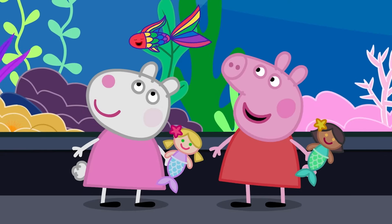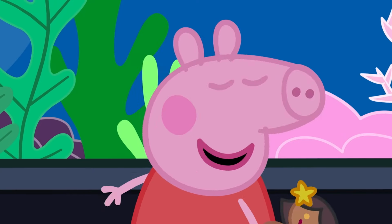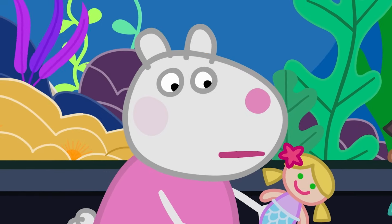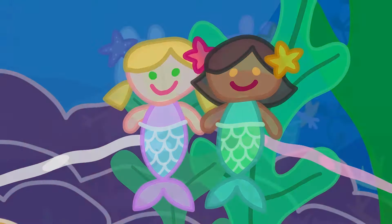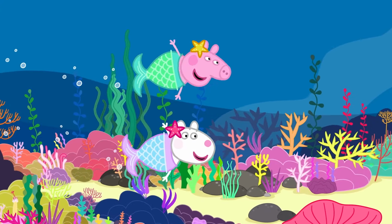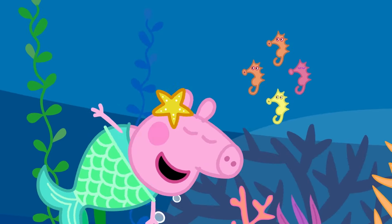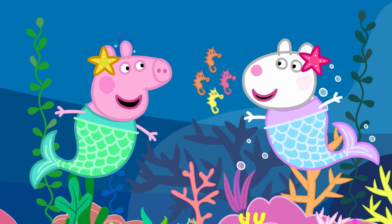Wow! I wish I had a rainbow tail. Let's be mermaids, Susie! But we don't have mermaid tails. But we can pretend! Hooray! Peppa and Susie are pretending they are mermaids with long, lovely tails. Hello, seahorses. We can swim around just like you.